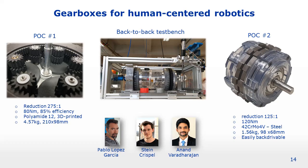Some of these prototypes have already shown very promising results in terms of efficiency and backdrivability, in particular the proof of concept shown to the right. We are currently still in the process of testing these prototypes on our back-to-back test bench for energy efficiency, and you will no doubt see results of those tests in the near future in conferences and in journals.